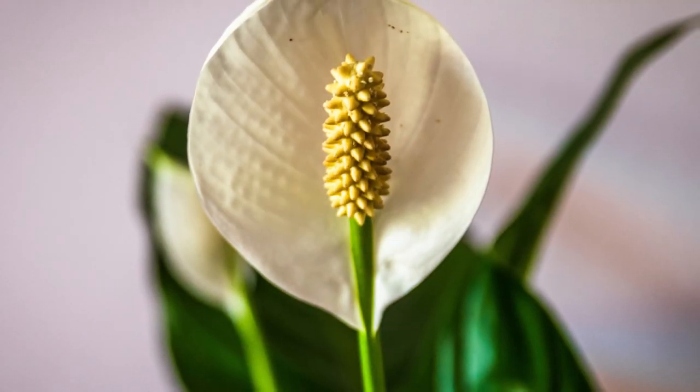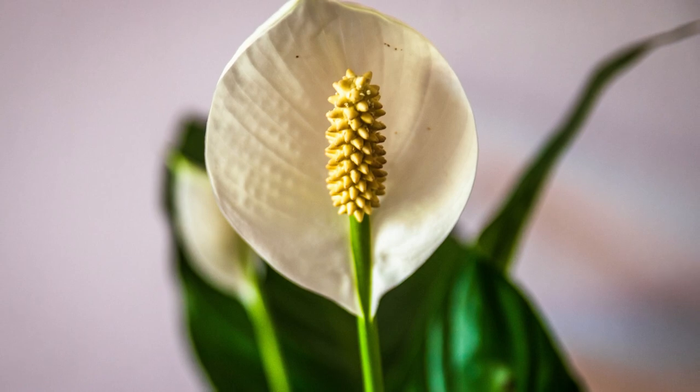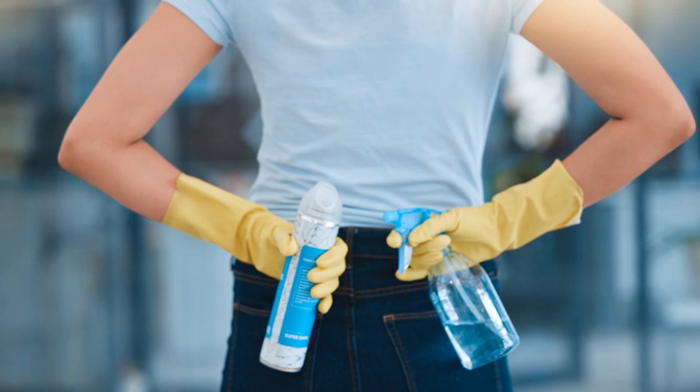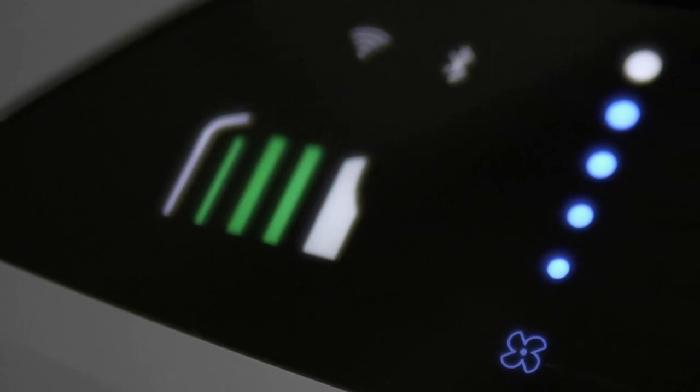Now, you might be wondering, what's so special about the peace lily? Well, it's not just its elegant white blooms and lush green leaves that make it a standout choice for indoor spaces. This plant has an incredible ability to remove pollutants like ammonia, benzene, and formaldehyde from the air. It's like a natural air purifier, working silently to keep your home's air quality top-notch.